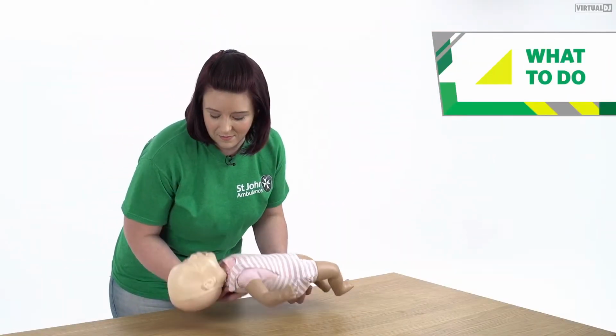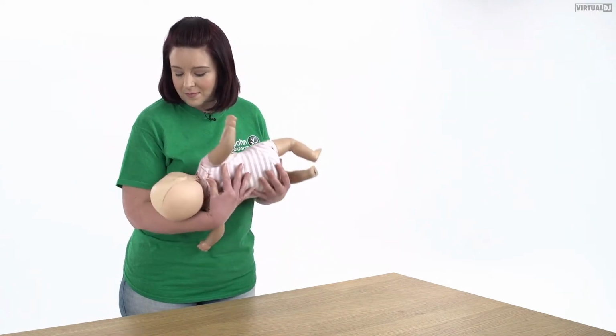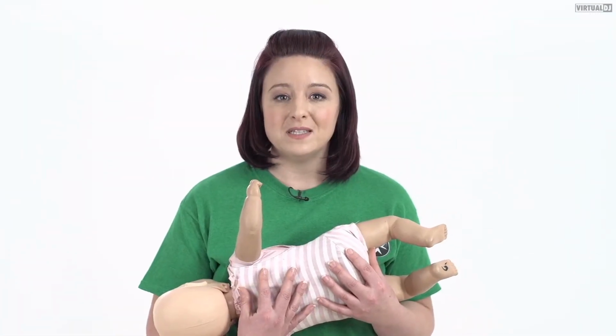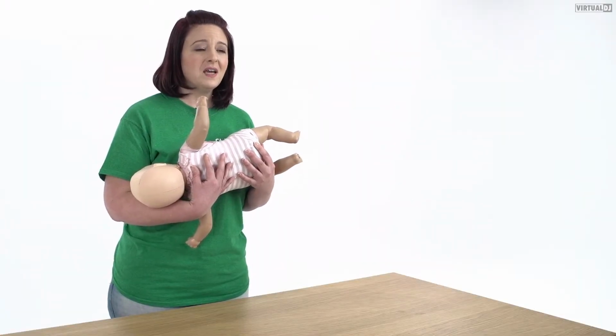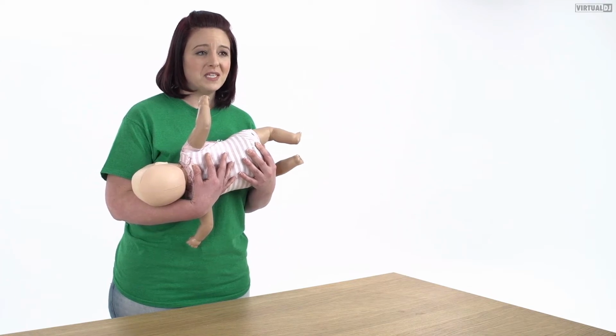Cradle your baby in your arms with their head tilted downwards. Then call for an ambulance. Keep checking your child's breathing, pulse and level of response while you wait for help to arrive. And that's how you put a baby in the recovery position.